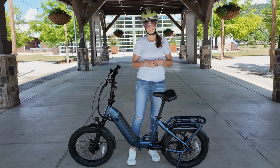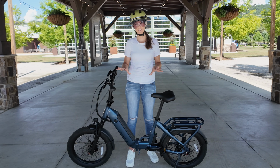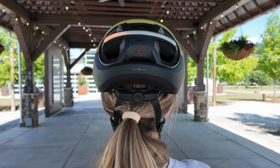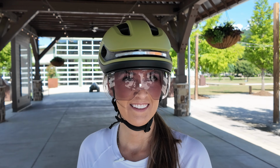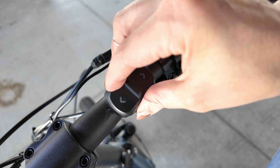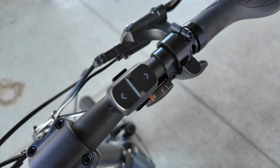And another piece of technology I would like to see is turn signals, especially on a bike like this where you're going to probably be riding amongst traffic. Now, I have solved that problem with my Unit 1 helmet. They have actually sent me more docks that I can put on the handlebars so that I can easily swap out those turn signals on multiple different bikes depending on what I'm riding.